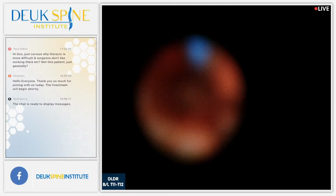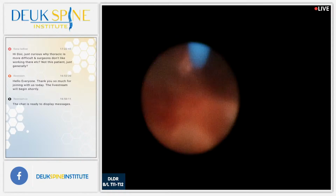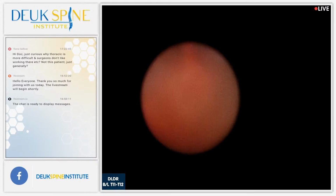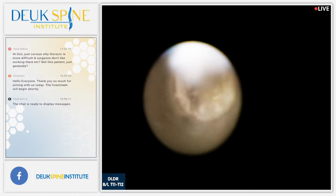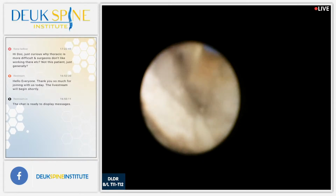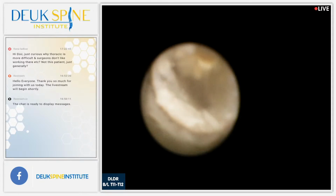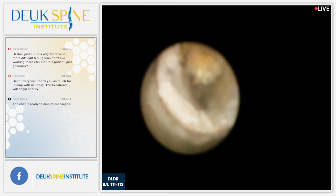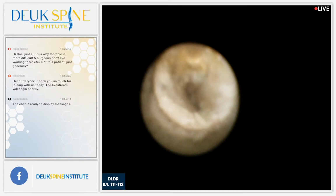Let's try to focus a little bit better here. And there we go. So once again, we're inside the T11-T12 disc, right inside the herniation. Now the visibility is not as good with the scope. It's the compromise for the smaller diameter, but you can see clearly we're in the same disc we were before. The other one was a little more bloody because we were interacting with the old fracture, and there was some bone spurs associated. But right now I'm doing a debulking of the herniation.